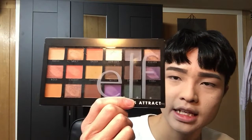Next, I'm gonna go in here because I do have the Opposite Attracts by e.l.f. palette, but it has more of purples and pinks and orange. I'm gonna probably use Cheeky and Sassy under this palette, which is a too orangey peach color, or maybe with my inner eyes and stuff.